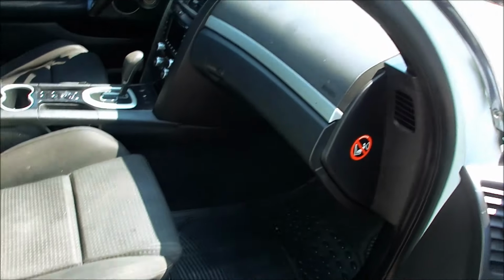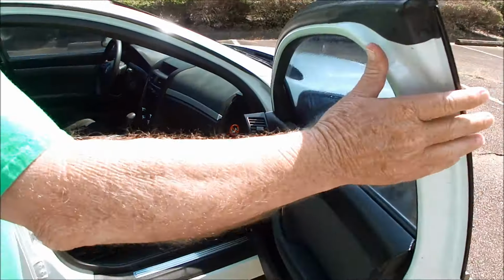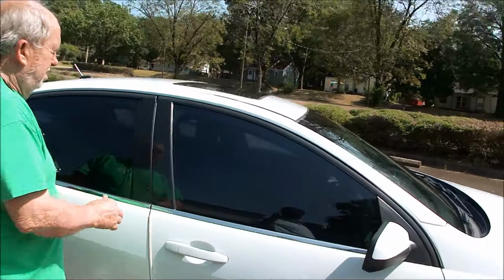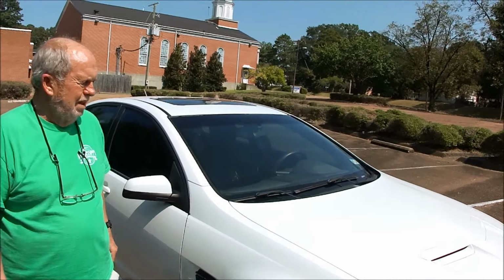Dash is clean, not peeling. Seats, not ripped or torn. It's clean. It's been in Texas and Mississippi, so no rust, no corrosion. You want a cool car, folks, just to tool around in? This is it. V6 car, loaded up like this, be a great second car, a Sunday car, a car for a kid going off to college, or first car, and you're not going to lose a lot of money because these things are going to increase in value.